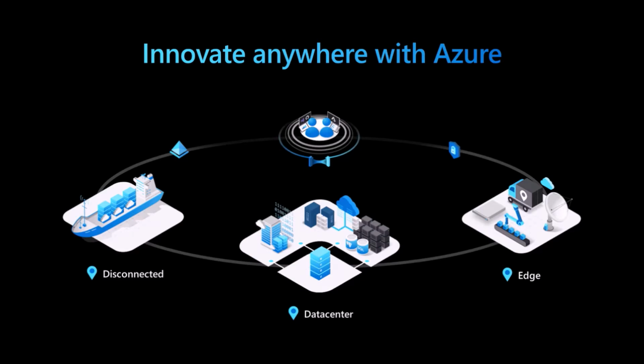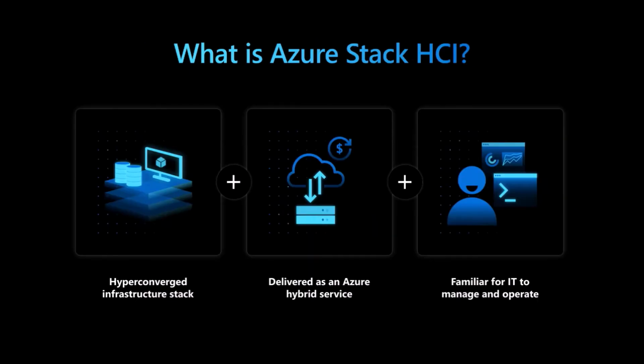And that's really the spirit of this mission that we have, to help customers innovate anywhere with Azure, whether that's at the edge, in your on-premises data center, or in our data centers in the Azure public cloud. A key part of that is our Azure Stack HCI product.